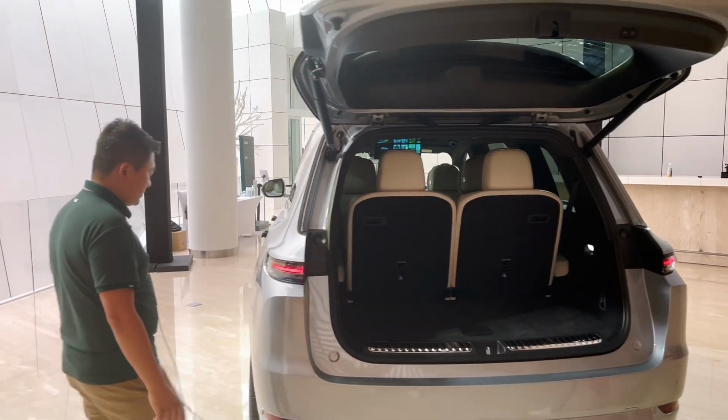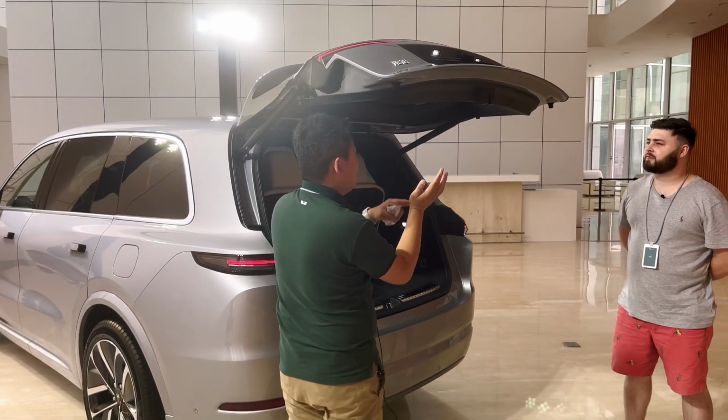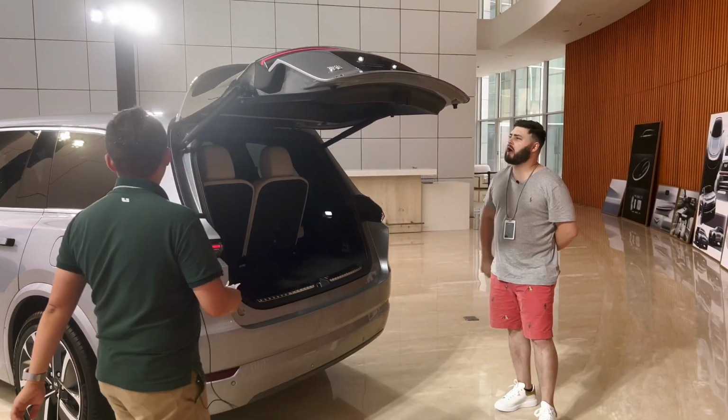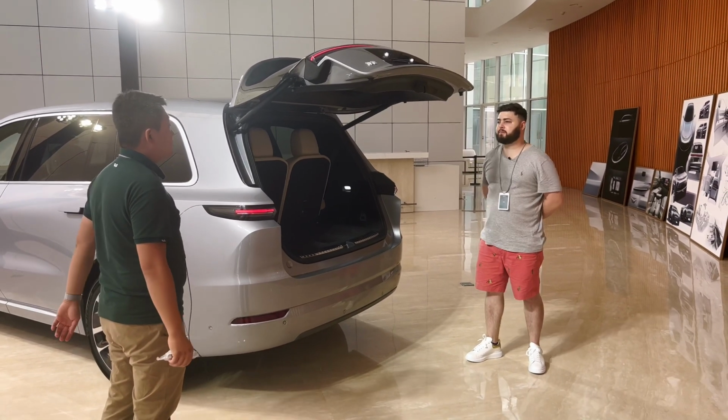I want to show you this. It can also close. See, it's really easy. When you touch it, it will just go back up. And I guess same as the Li One, you can adjust how much this opens as well.